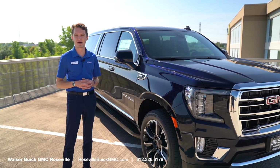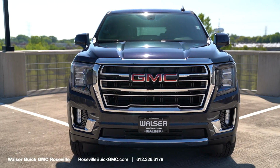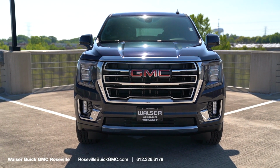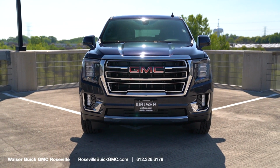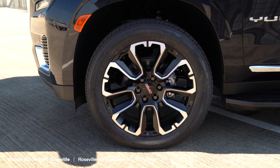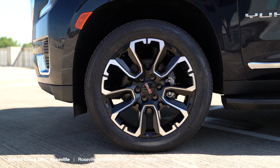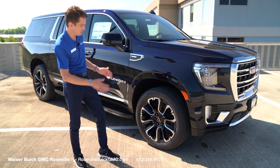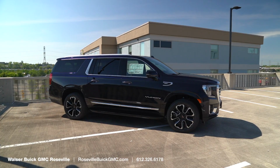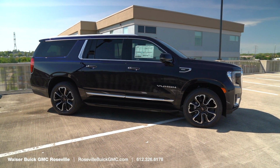Taking a look at the outside of the 2022 Yukon XL, this particular one is in midnight blue metallic. It's a fabulous blue color that looks black, but in the sun it really reflects with a metallic blue shade. These are the 22-inch wheels that are new for 22. These are selective machining, so the middle of them is black and the outer is silver. It really has a great contrast with the outside of this Yukon.